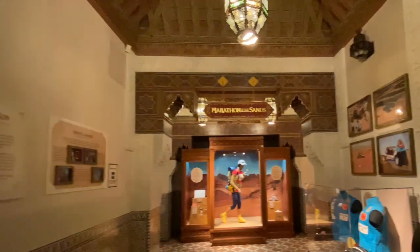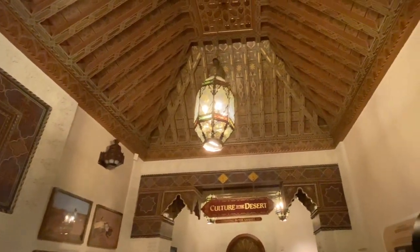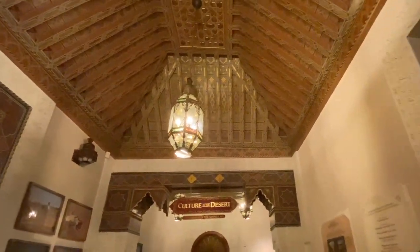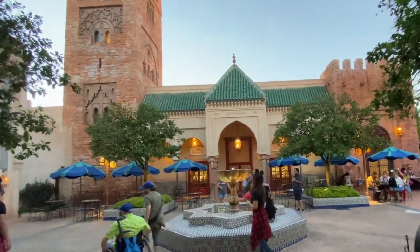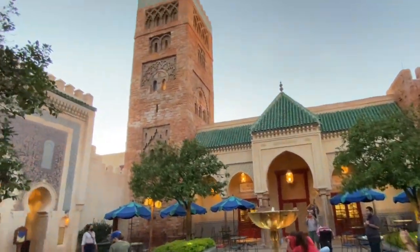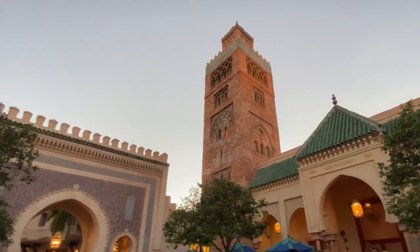But when you get a chance, oh, look at the details. The details on the ceiling are very parallel to what you find in the Tower of Terror as you enter that room. Same kind of look and feel. At any rate, it's such a beautiful pavilion. Probably the least appreciated of all of the pavilions at Epcot. And hopefully there's still a bright future ahead.